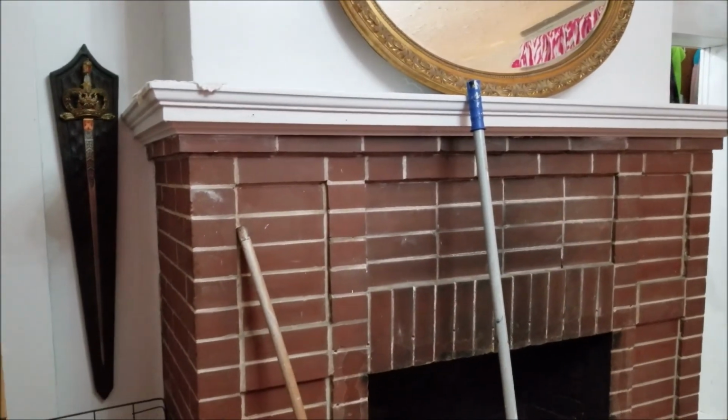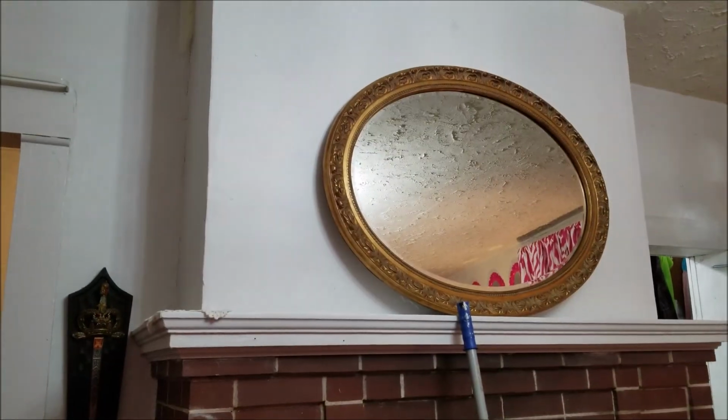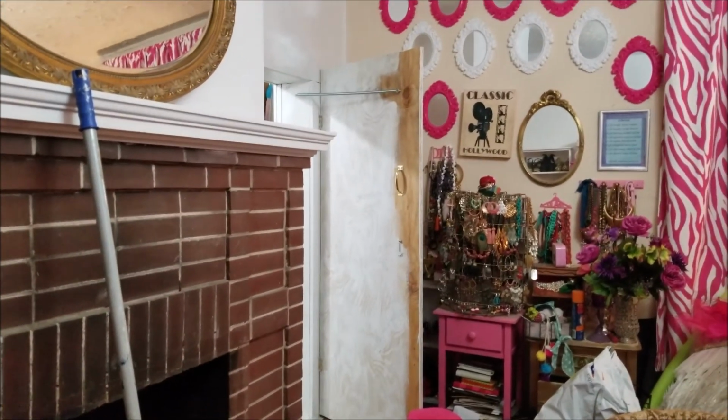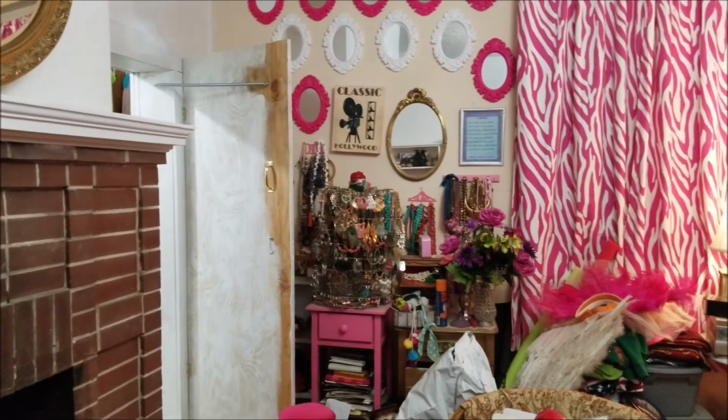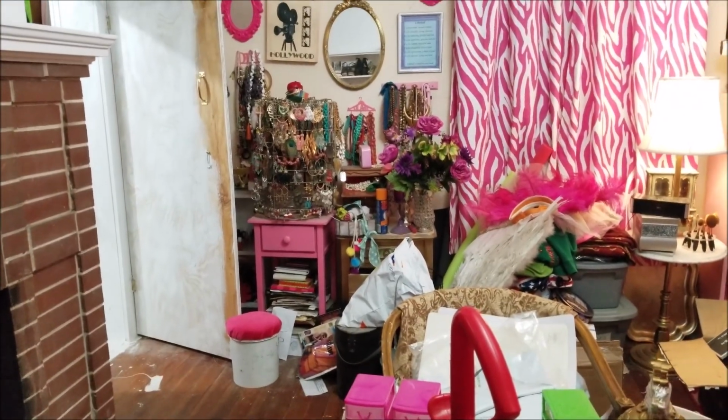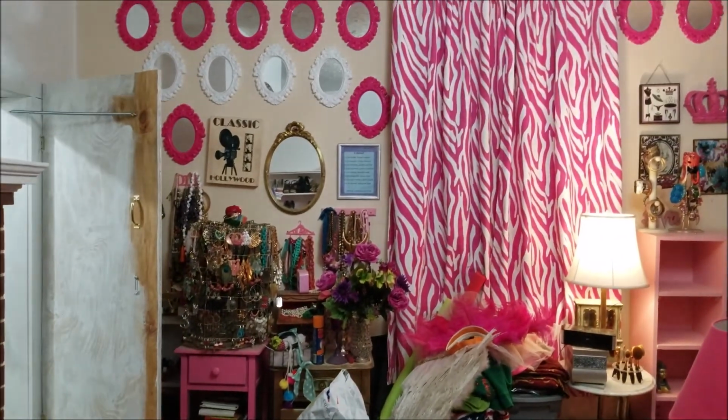So yeah, here's a look at the fireplace. I still need to take off the tape that's up there. I haven't even done that yet. And then there's the door to the bathroom that's not painted yet. And yeah, there is my jewelry collection, stuff everywhere.